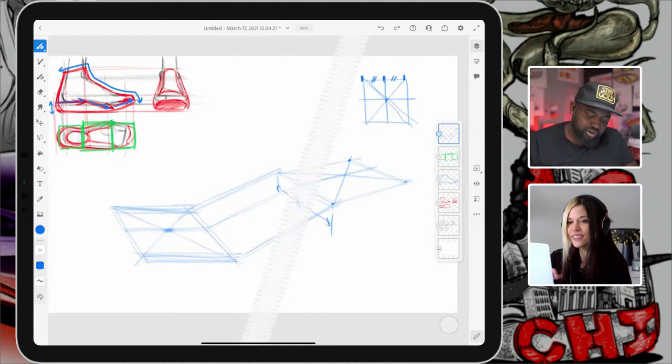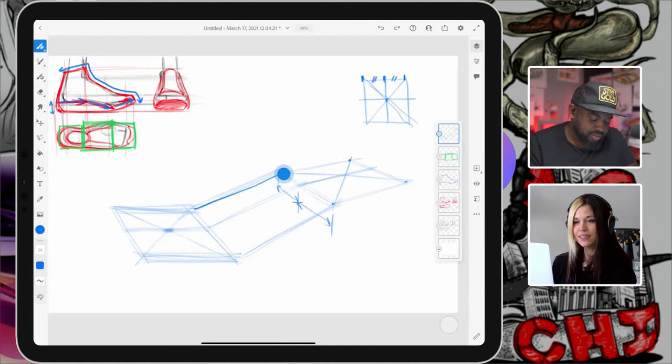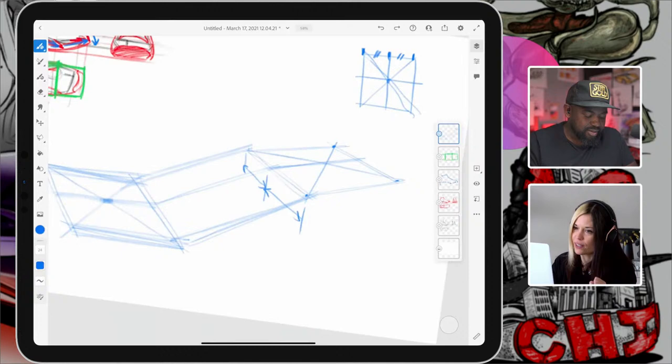The other way is if you draw and hold, Fresco will snap to a straight line. So if you have a shaky hand and you just want to hold and then let go, it'll snap to a straight line. That's nice, but we're drawing light right now, so we're not worried about how crisp they are. I'm not too worried, and I just like to move fast.